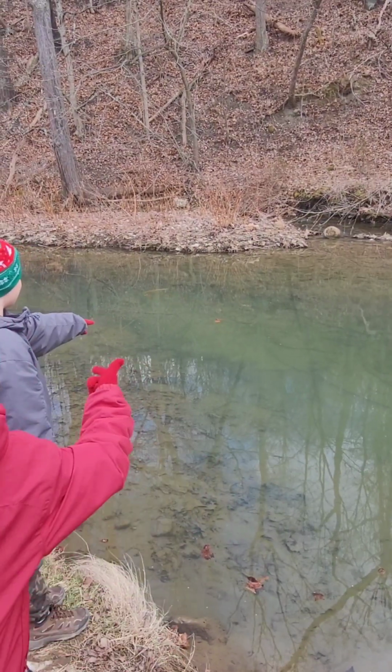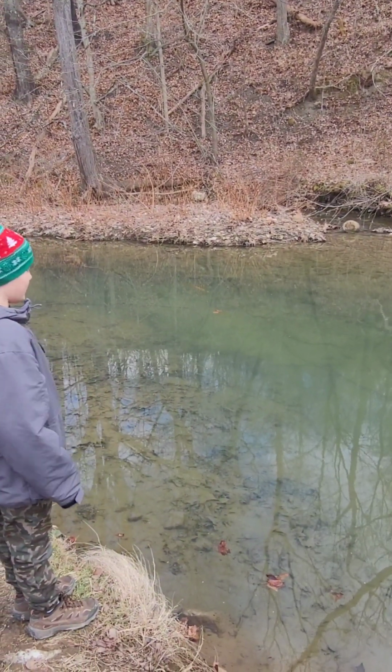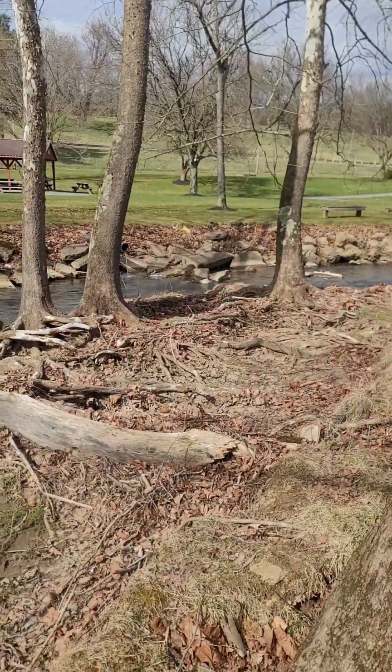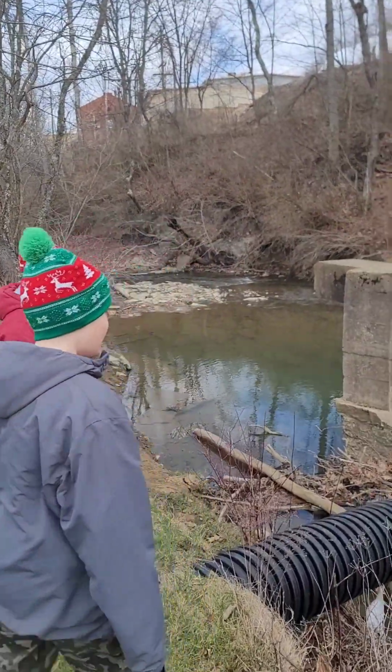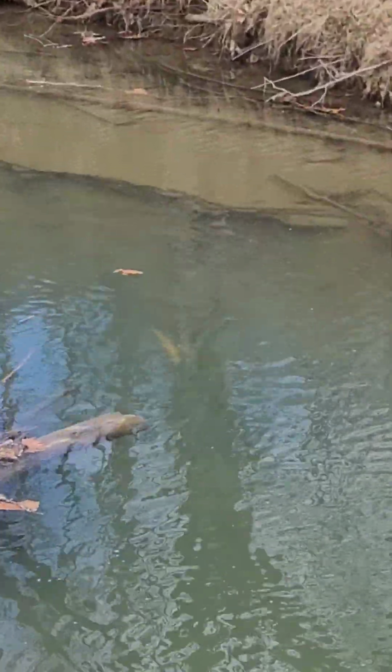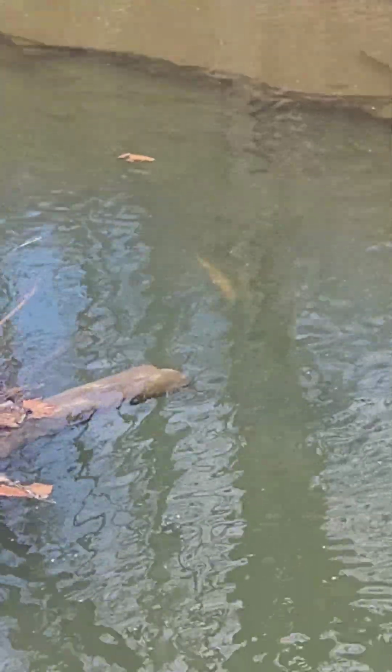Oh, look at all those. They're swimming away. I think some might be. Found another rainbow trout right there. And there's a black trout on top of it, like over it. If you can see that.